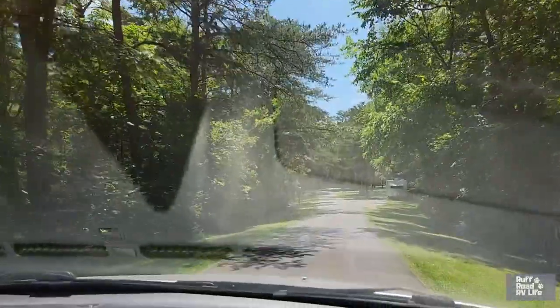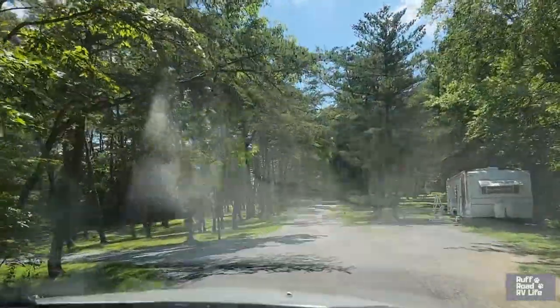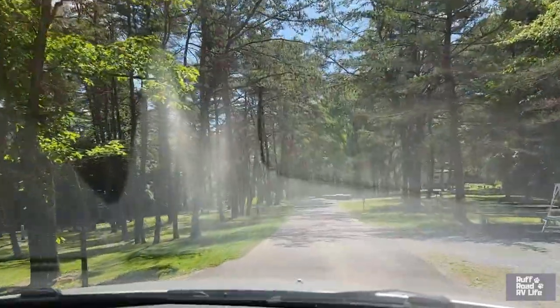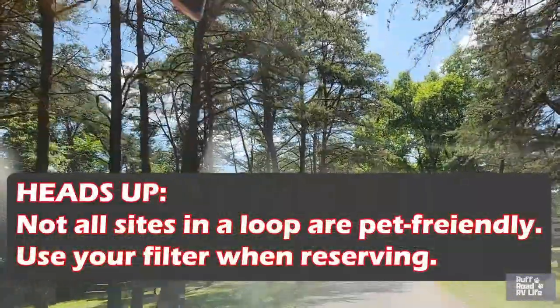And this first part will be pretty easy because it's like 2, 4, 5. You can see them on both sides. So this is loop A. We're gonna keep going forward. And some of these loops are pet loops and some are not. Yes. That one has a doggy on it.